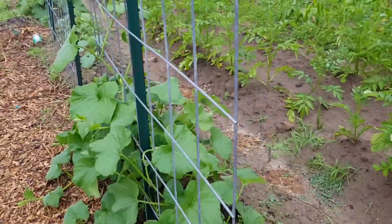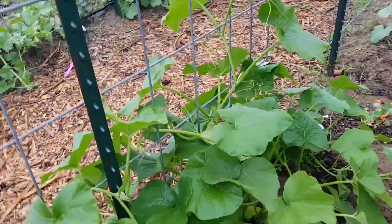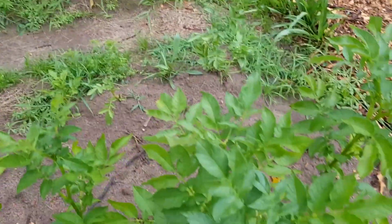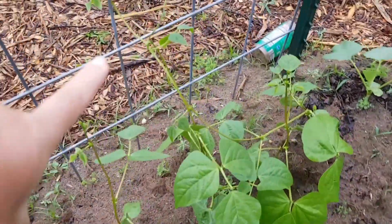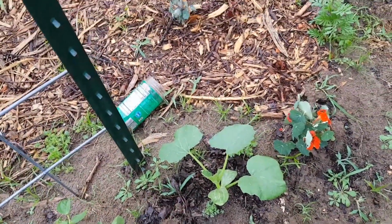All right, squash are still doing pretty well, I think. They're climbing well, so that's exciting. I need to work on training them, but I won't do it right now. Potatoes, they're still here. Have not harvested them yet. Ooh, that one over there looks a little blown over. Fix it. The beans are starting to climb here. These other ones that I planted later are doing well.